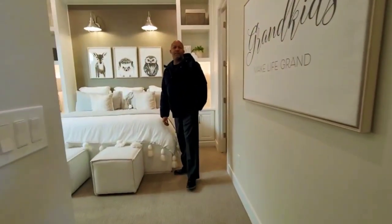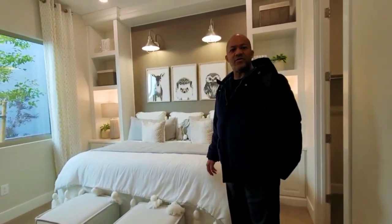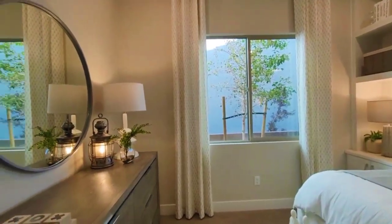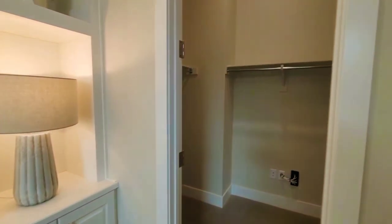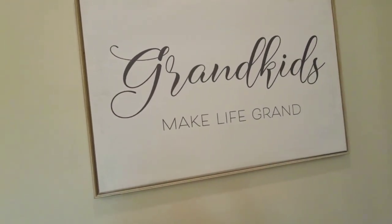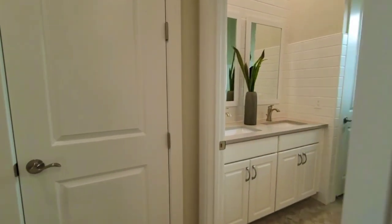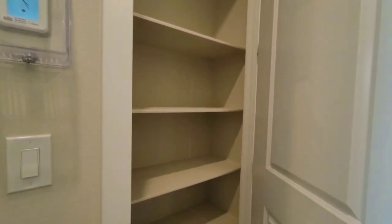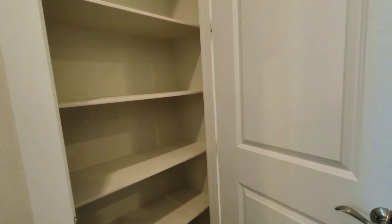This is the second bedroom. Yeah. When Lily gets older, she can have this bedroom. You know, her own walk-in closet. Oh, there's no bathroom for this one. They have to share it right there. Yeah, I saw that one. What is this here? Small room. Yeah, linen closet. Mm. That's a linen closet.